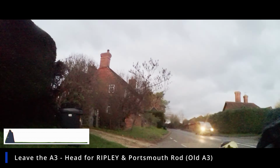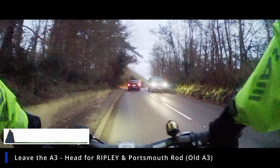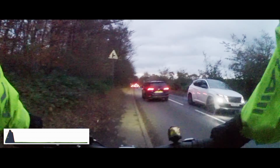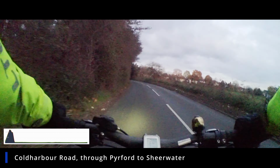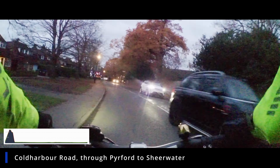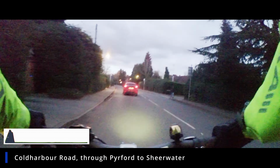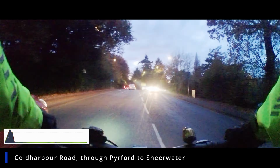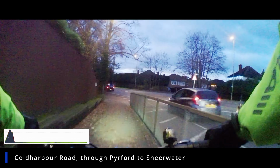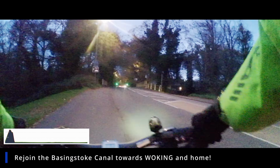And at this point we stopped, we put on our lights. So now you can see there's a headlamp at the front there, that's on the top of my head. And we've got rear lights, and we're taking the pavement here because the cars are thrashing round. Then we cut across, not far from Wisley Gardens. Back on the outskirts of West Byfleet. It's almost completely dark now, and before long we will rejoin the canal and follow our way home.